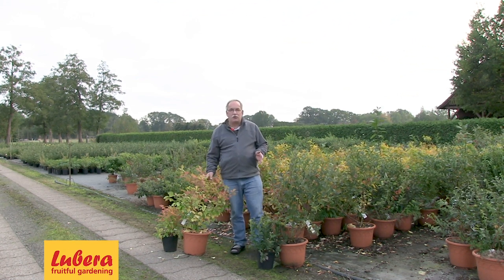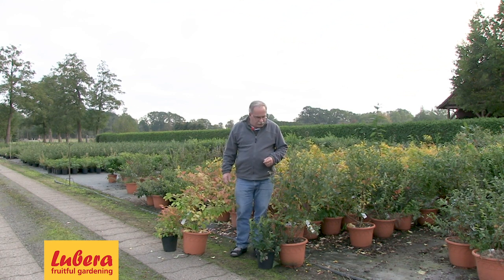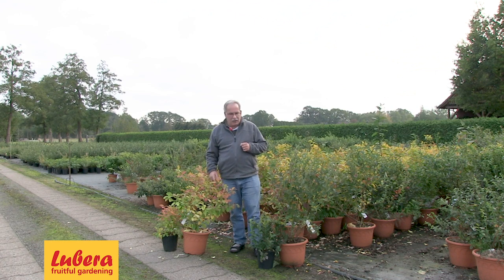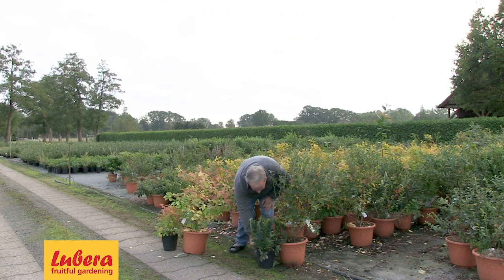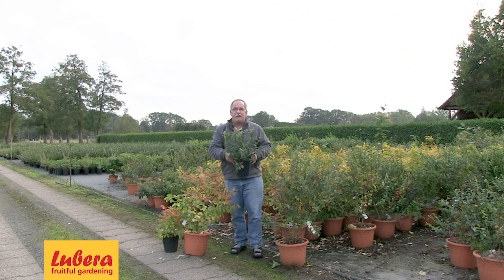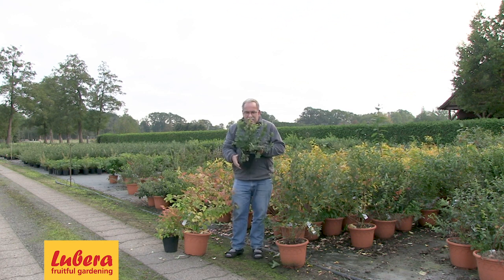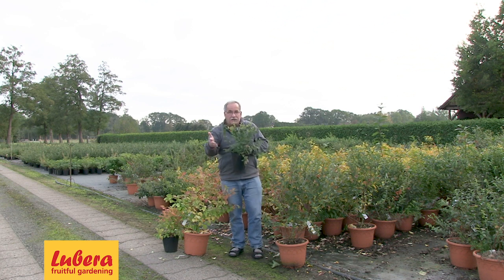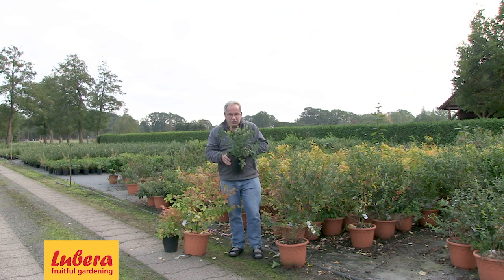My name is Markus, I'm founder and breeder of Lubera, and today I'm talking to you about the size of blueberry plants. This one is our standard quality. This is the variety Bluesbrothers in a 5-liter container. It's a 2-year-old plant, it's very bushy, and of course it will have fruits next year. Already in the first year in your garden you will have some fruits to test.